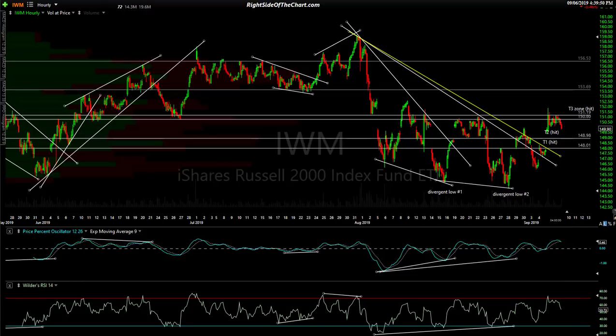So in that scenario I just laid out, the possibility the market's going to eke out a marginal new high, then you can look for IWM to come up here. Let's just focus on this one now. 153.69 right there, a well-defined level. Otherwise, if we go into a back test or even move back down below the ranges, then the run in IWM is over. That was my final target then.